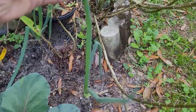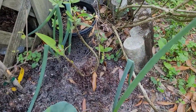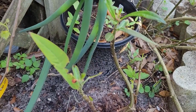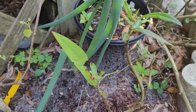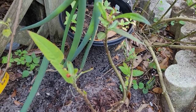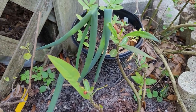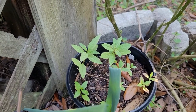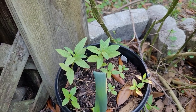Right here, big onion. I have a lot of onions. I just stick them, and they really kind of keep down the pests. Right here, we have some milkweed. I just learned about tropical milkweed. I have to cut it back each season so that the butterflies will migrate. There's another pot. I grew those milkweed from seed right there.